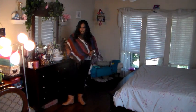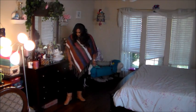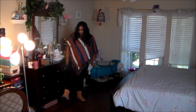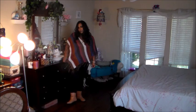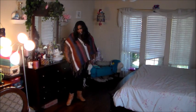Okay, so I'm on this really cute poncho from Route 21. And then I have on just a gray tank top underneath, just to have something on underneath. Then I have some black leggings from Route 21 as well. And then I have just some tan booties. And I think I got these from Target last year. So this is my little outfit of the day. Hopefully you can see my shoes. I tried to lift them up like this, but yes, this is it. So now y'all know what I look like.